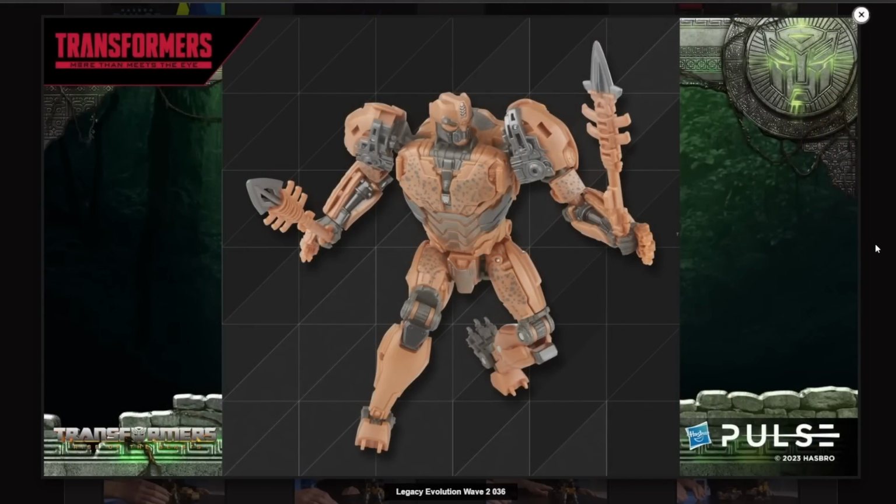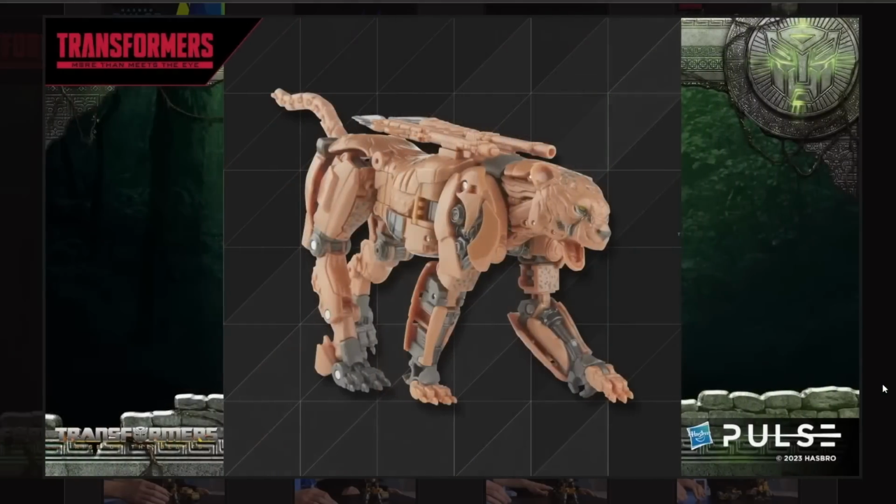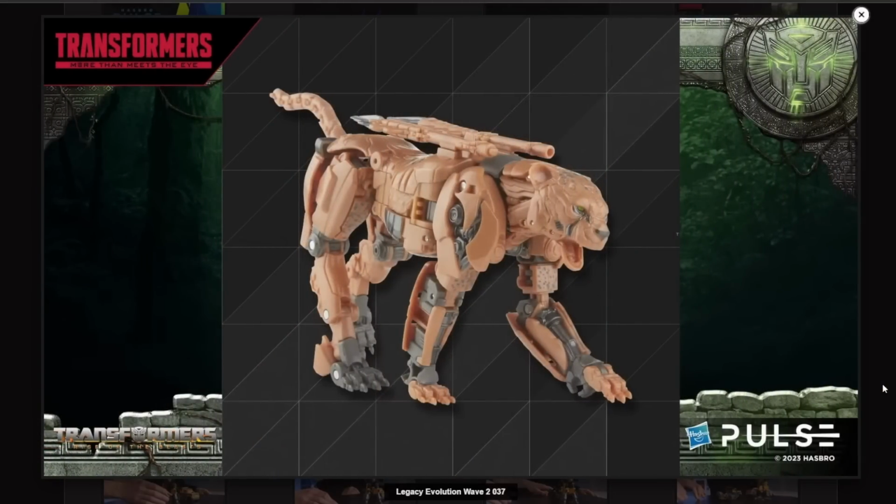Like, make all the metal and metallic bits here in the shoulders and in the arms and the knees, make those blue. Or Hasbro could be waiting, and then they'll re-release all these figures in different color schemes, like the original Beast Wars color schemes. I wouldn't put it past them.